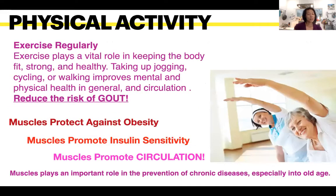Physical activity, once again, is super important for decreasing your inflammation, helping you maintain a healthy weight, and also helping you maintain a lean body mass. And it's vital to keep your body fit and strong, as well as healthy. So we're not talking about strenuous activities. So maybe take up some light jogging or speed walking, and even gardening. That's something you're doing to move your body and it really helps you reduce the risk of gout.